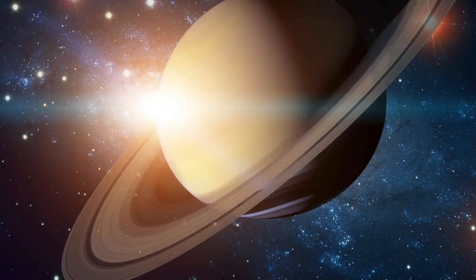The fifth and largest planet is Jupiter. It is called the gas giant planet. The sixth and second largest planet is Saturn. Saturn has beautiful rings around it.